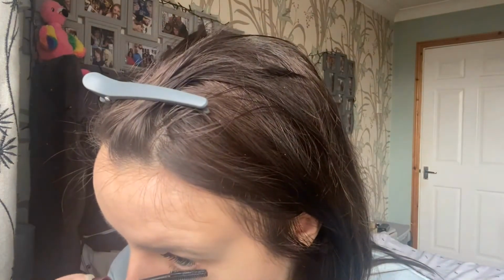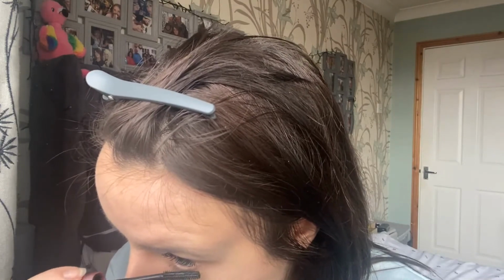Come a little bit closer so you guys can see. Like I said, my lashes are not the greatest. I'm not going to build up anymore because literally you can see that sort of clump together and it's not the greatest, if that makes sense. I'm just going to do the bottom lash now. They won't need as much coating. There we go, that's a top and bottom lash done, which I think doesn't look too bad.